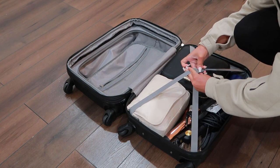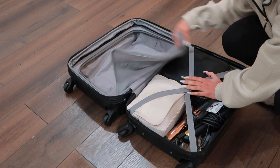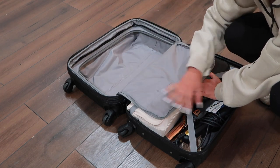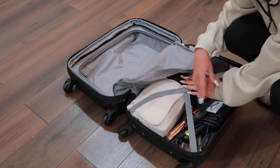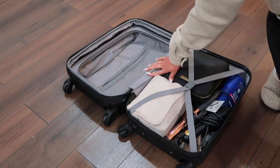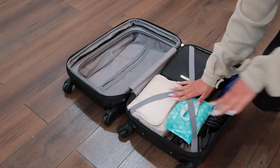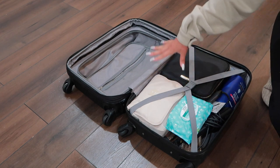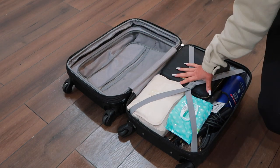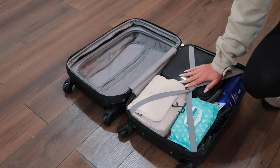And then on this side, because this zips up, I'm gonna put my shoes right there and zip it up. That way my shoes don't get the other stuff dirty. There's no dirt and all of that. I can just zip it up and it'll be good to go. So this is all, oh, my makeup wipes. This is all of the toiletry stuff that I am going to pack. I feel like I'm missing something.